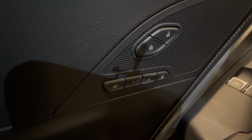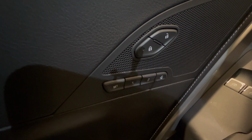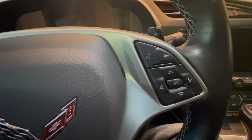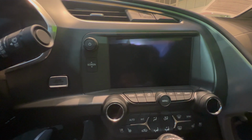You've got the 1-2, and pretty much the 1-2 is like any normal car. You control your seat for passenger 1 or passenger 2. If there are 2 drivers of the car, you can obviously have it set up for both of you. You've got the cruise control button right here. You've got your up, down, sideways arrows that control where you want the dashboard to be. You do have the radio right here.